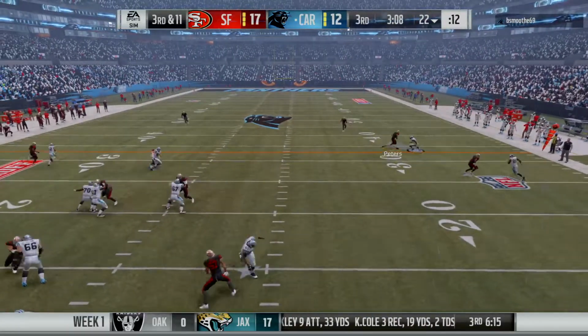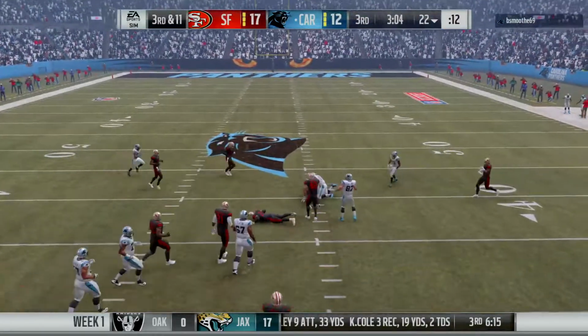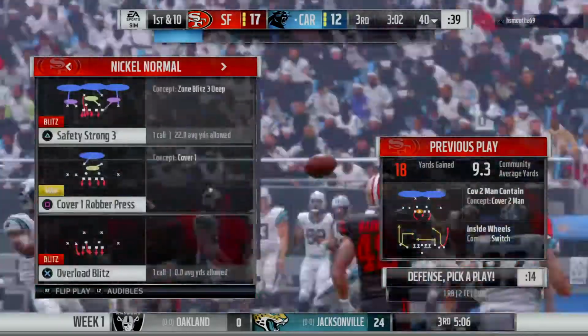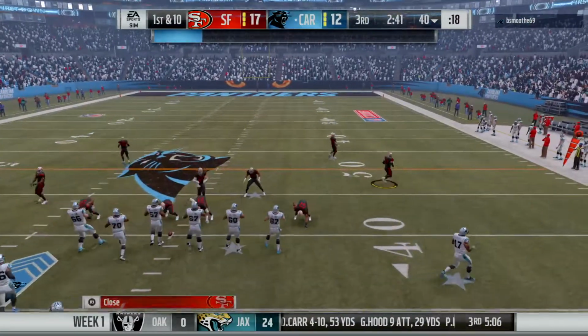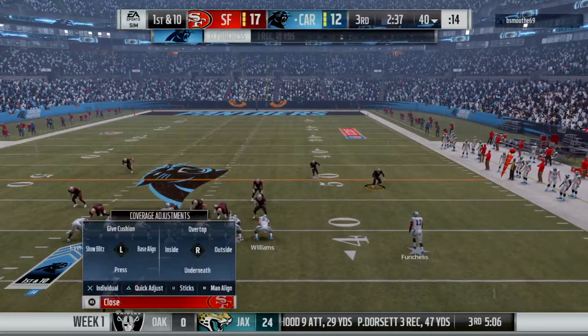Out of the gun, Newton, and he gets it to Funchess, complete. First catch of the new season for him, and he picks up the first. I think it all came together there. In-breaking route, drove it with excellent pace. Money throw right there to move the sticks.